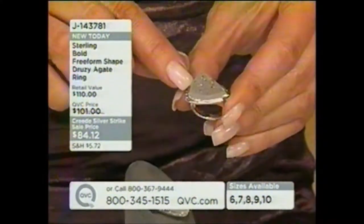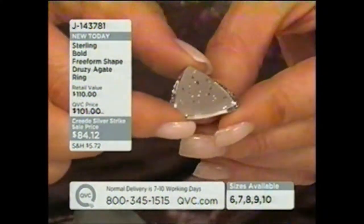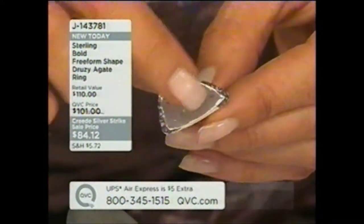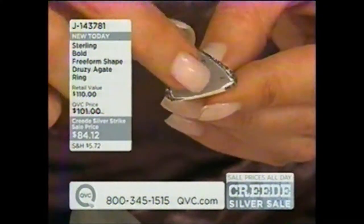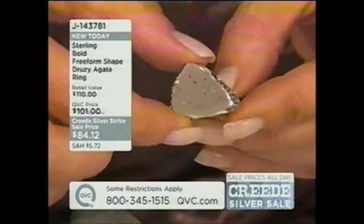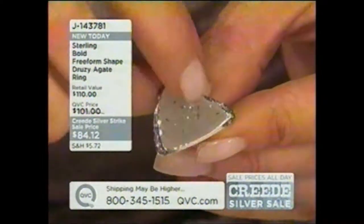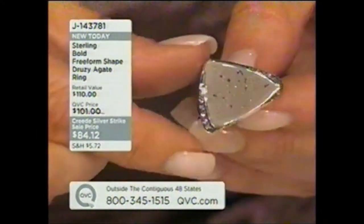Look at how cool that is. The top of this, can you see this? It has a texture that is almost like sugar, like granulated sugar on the top. That's the natural form of the ring. You can feel that it has a little texture, but it's not sharp or anything. It just has that really cool texture, and it just has the sparkle to it. It has these beautiful little natural spots going through that really makes it pop. It's this cool artisan look on the shape.